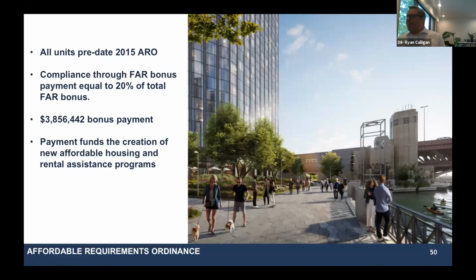Thank you, Ryan, very much. Again, for the record, Rich Clowder, DLA Piper. I wanted to talk briefly about this slide and then about some of the public benefits associated with the project.